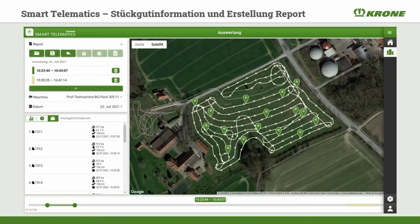The system also offers the user the exact position where the bale was ejected, with all the important information such as weights, size, moisture level, and bale ID code, as well as the amount of additives used.